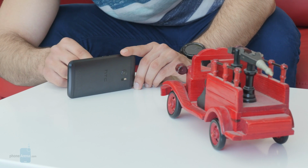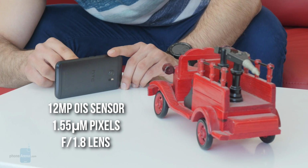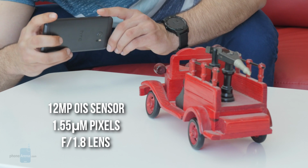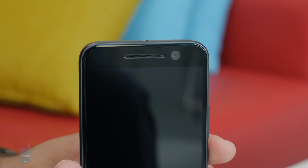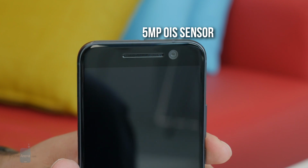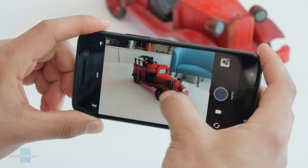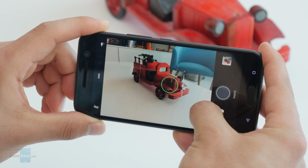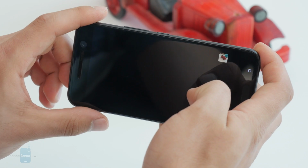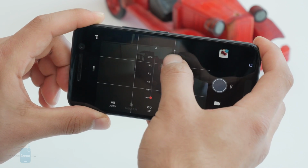Not about to mess up yet again, HTC is going with a promising 12-megapixel sensor with large pixels and wide lens. Combined with optical stabilization, these parameters suggest great light sensitivity for when you're shooting in the dark. Up front, we're looking at an equally compelling 5-megapixel selfie camera, also with optical stabilization, which is a first. As for the interface, it's more minimalist than ever before and absolutely down to the point. Save for the dedicated Pro mode, which gives you manual control over variables such as ISO and shutter speed, it's a really clean execution overall.